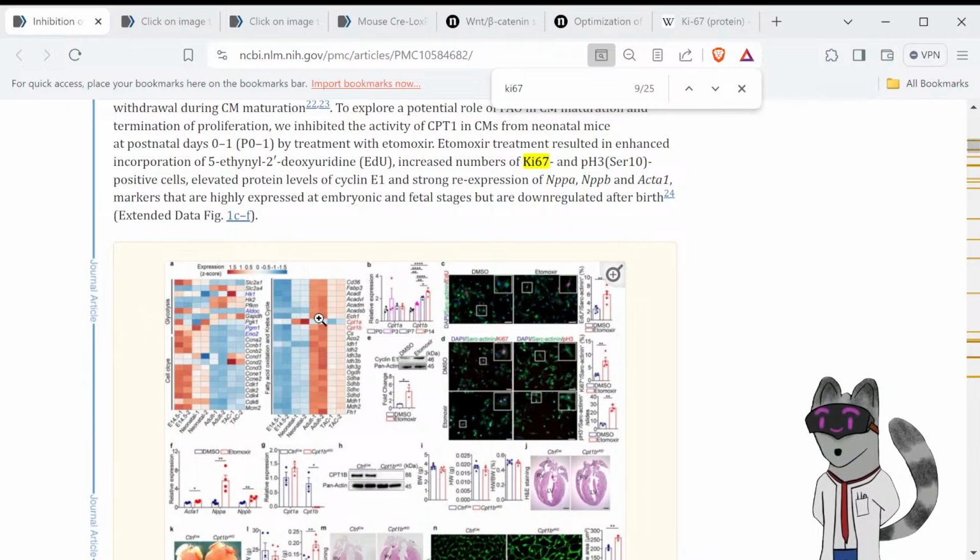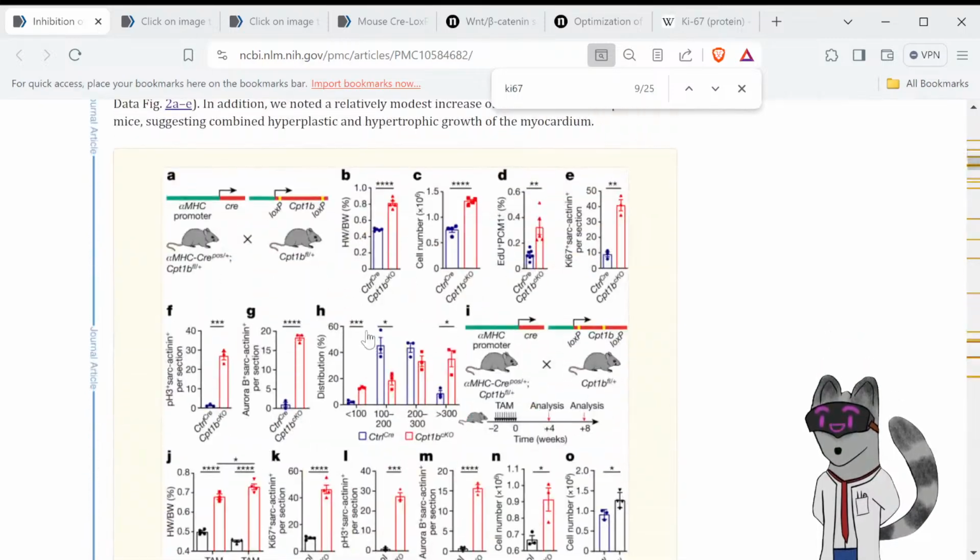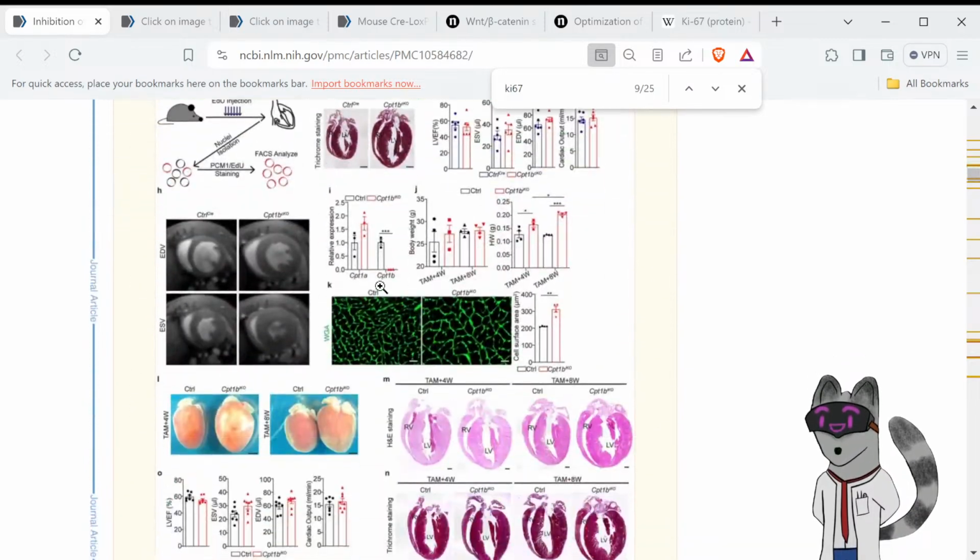So we know that CPT1B is important in the cell cycle. It's a fatty acid oxidation gene. It also is upregulated when you have abrasions or damage to the heart. So they created a model to knock it out. We also know that knocking it out results in increases in proliferation. We see it through cell counts via stains. And we also know that it increases the heart.